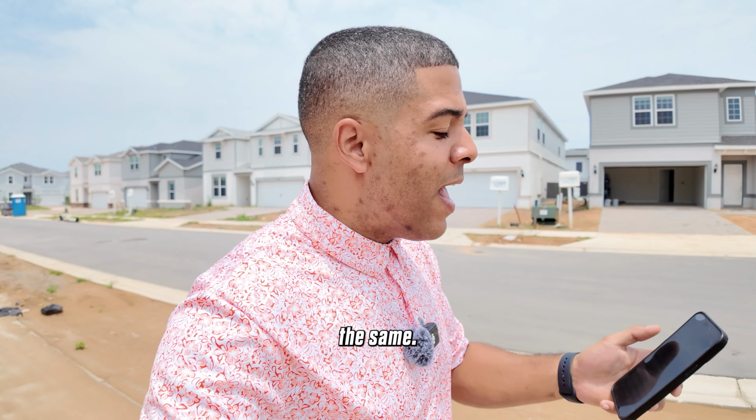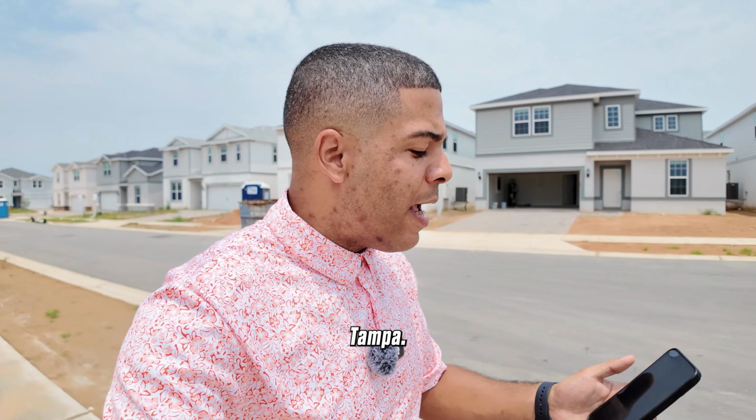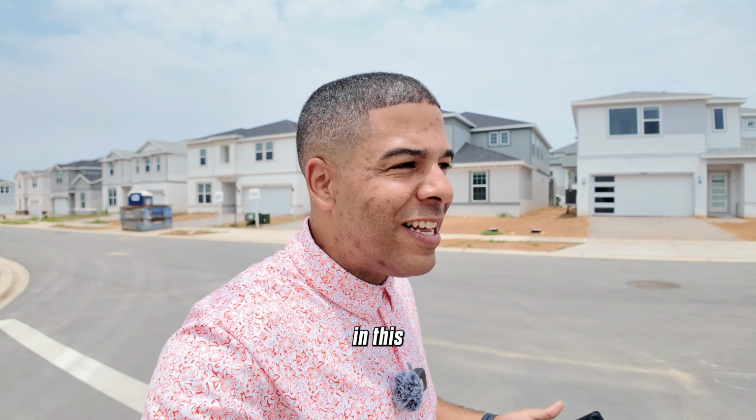Downtown Orlando, the same. And then if you are wanting to go to the beach, then you guys can head down to Tampa. It's about an hour and 20 to an hour and 30 minutes away from here. There's just so much good in this community.